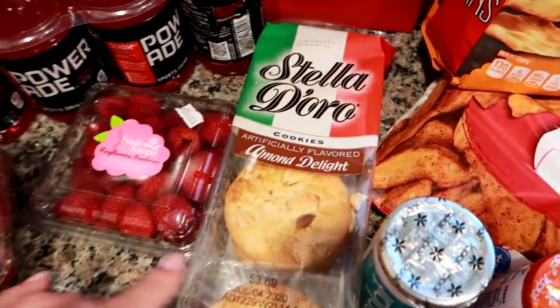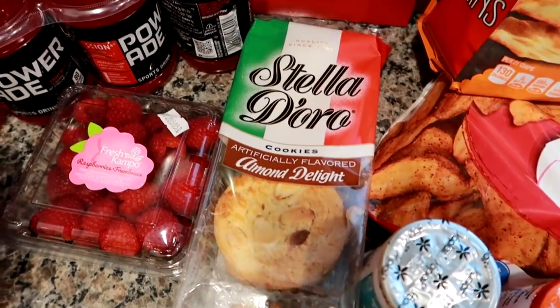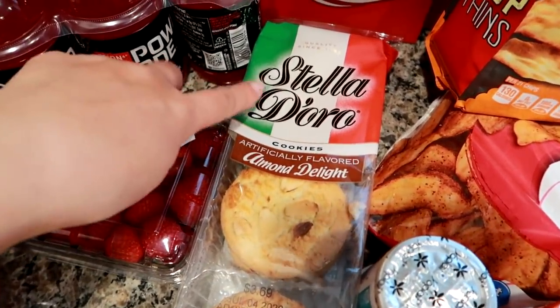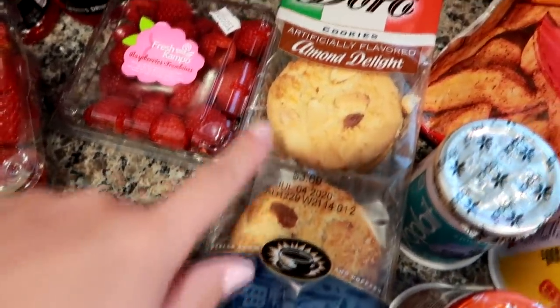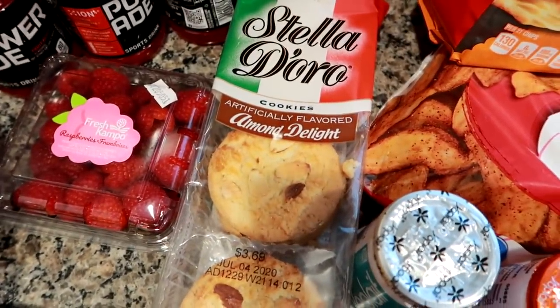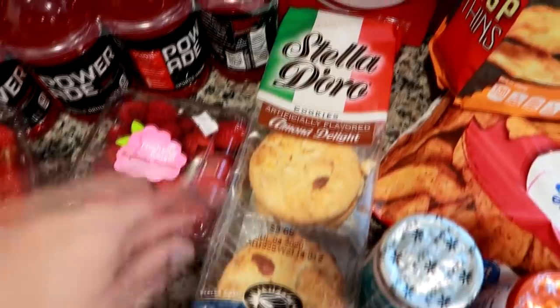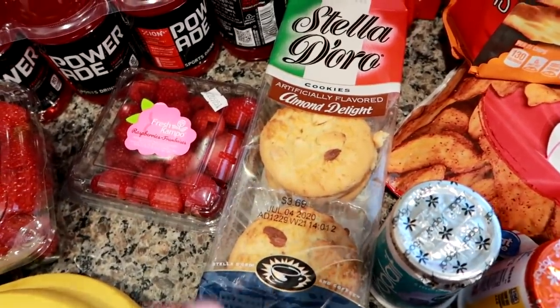I absolutely love these. I grew up eating this brand of cookie whenever my mom would buy store-bought cookies. Normally she baked them, but every once in a while she would buy this brand, and I absolutely love these almond ones. I like the texture of them. I like the flavor of them. I really love almond. So I've never seen them at my Walmart before. I've seen this brand, but not this cookie. So I snapped those right up because they are delicious.